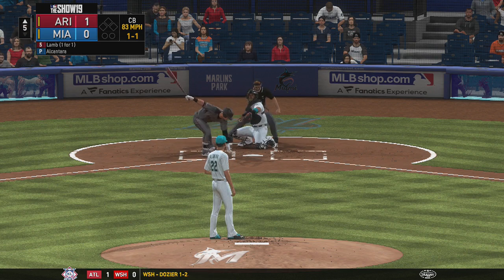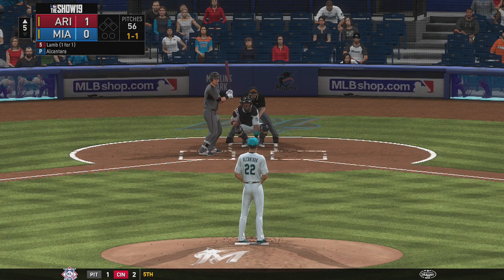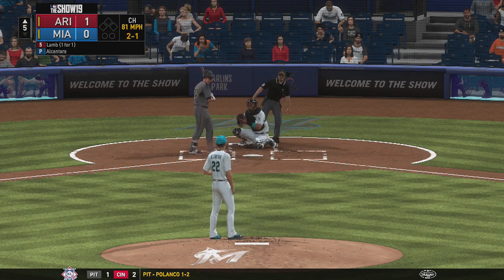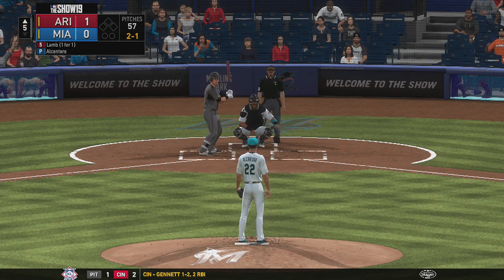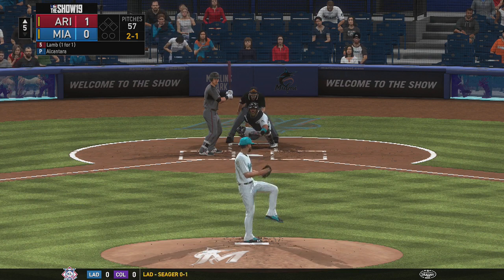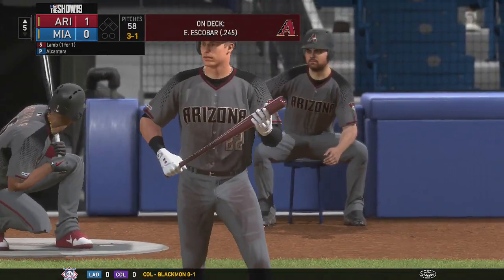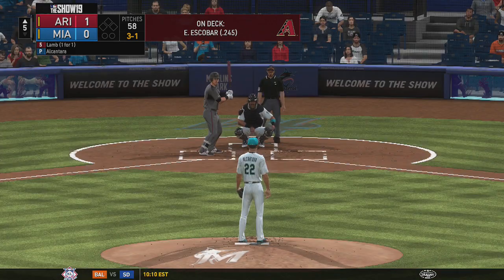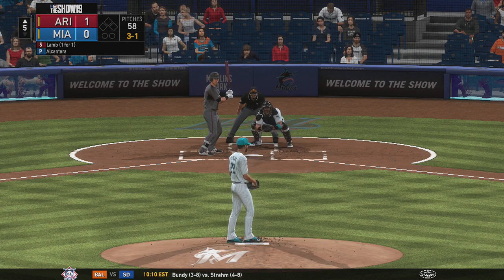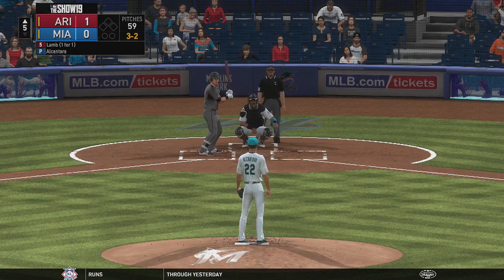1-1 the count to Jake Lamb. Off-speed pitch in the dirt as he takes it for a ball. Now that's 3-1. I know this team has been struggling offensively, but here's a perfect situation with a 3-1 count. You have a chance to do some damage. You know you're getting a guaranteed fastball. Can't keep that one fair, and now the count's full.